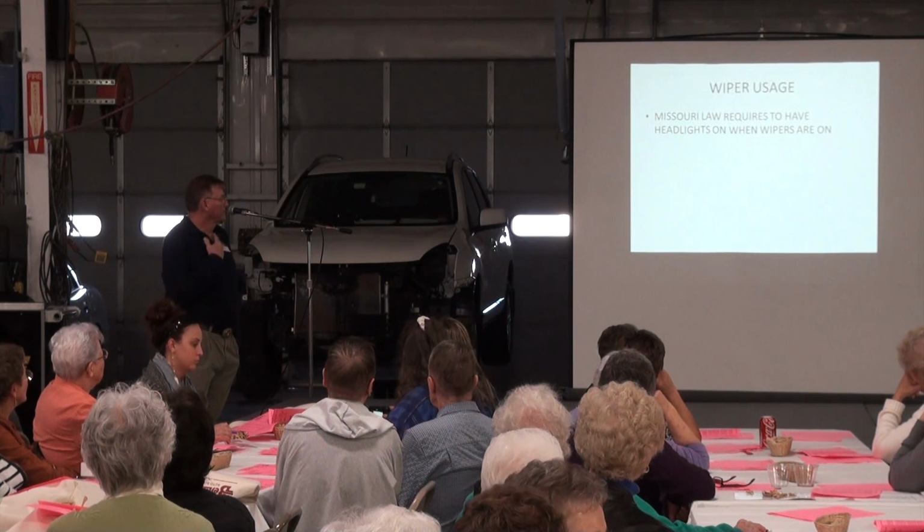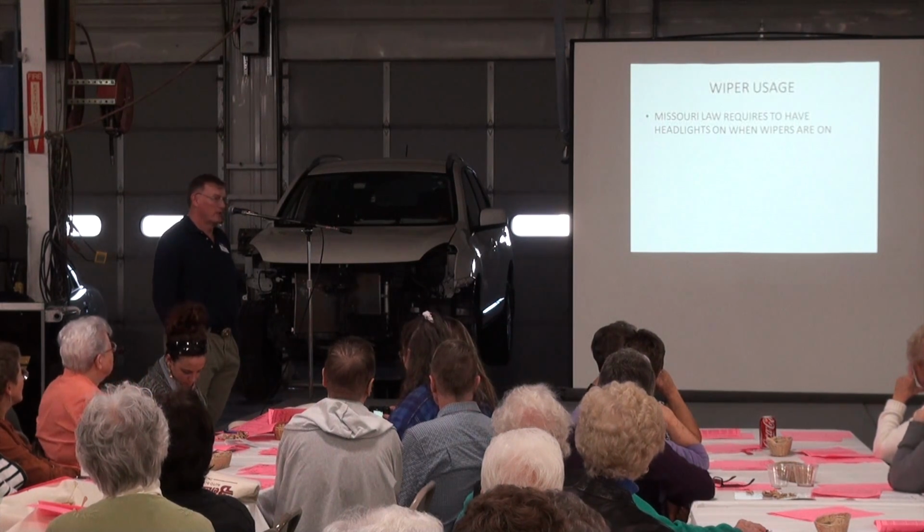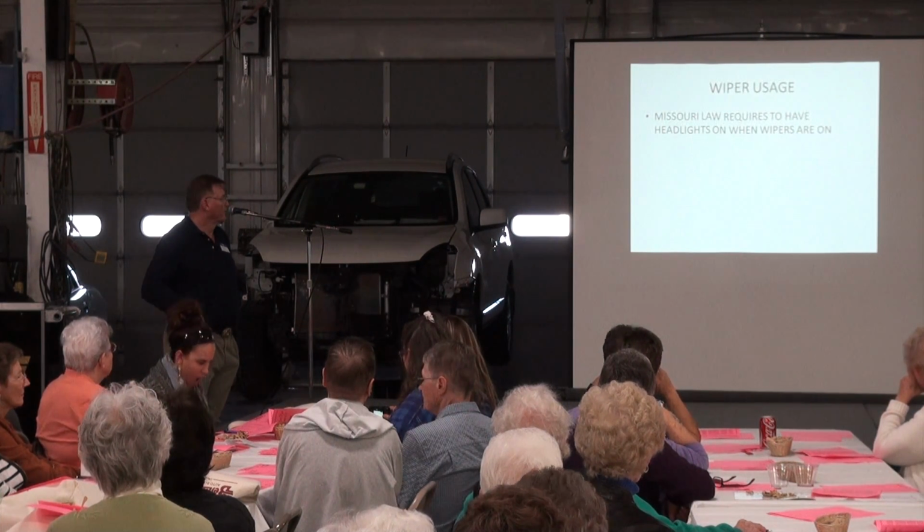And the wipers, I don't know if everybody knows, but Missouri law requires that if the wipers are on, the lights need to be on, so you can see better.